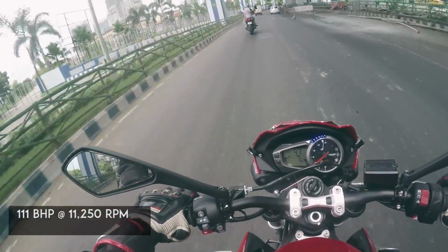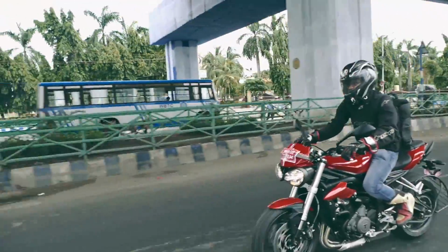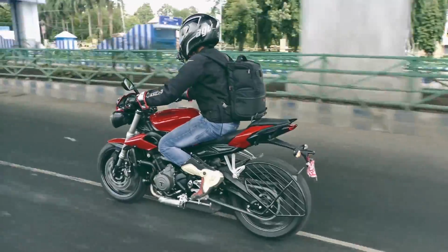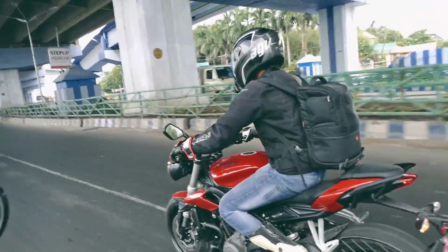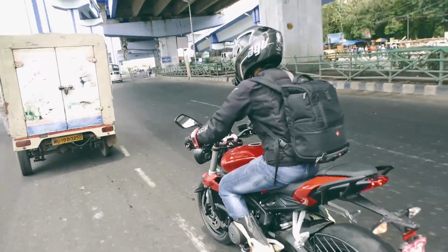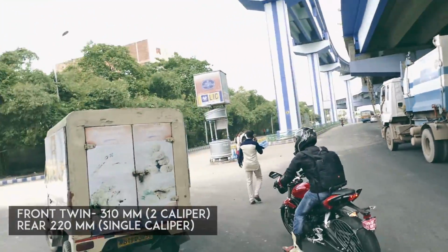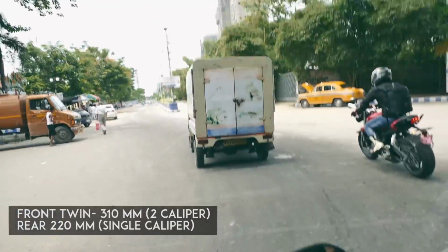113 PS of power, about 76 Newton meters of torque, so it doesn't feel sluggish in the low and mid range by any standards. Actually, the bike's always raring to go. Okay, brakes are also superbly strong.